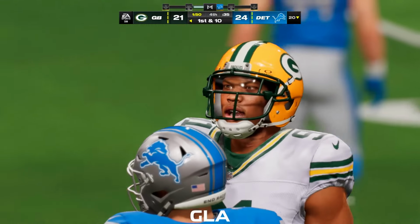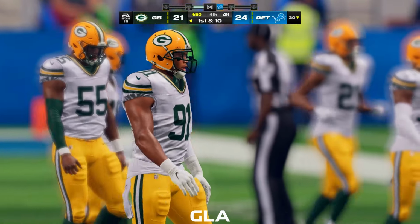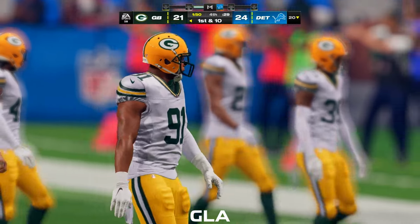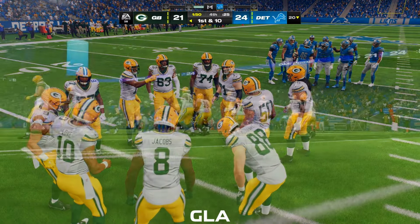So here's Love and the Packers. Down 24-21, a minute 50 to play. They need at minimum 3 points out of this as they come up first and 10.